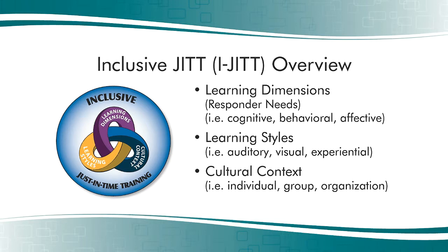The last principle is the cultural context. What we mean by that is the cultural influences that individuals, groups, and organizations bring to a response environment. We encourage folks, trainers, and preparedness planners to use this approach to ensure that their responders' needs are being met.